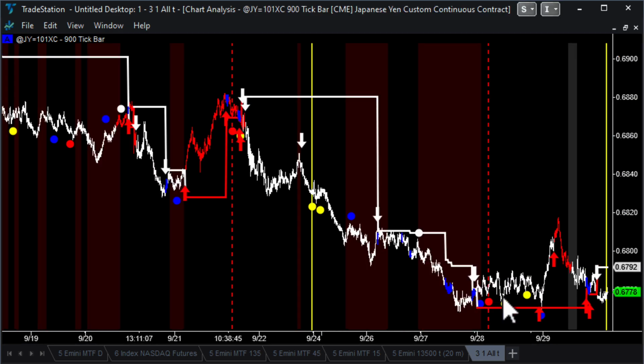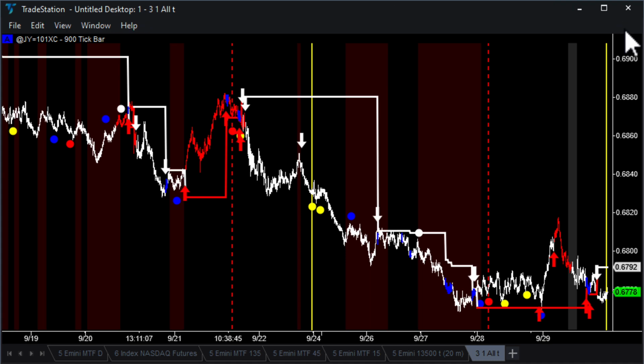And Japanese yen's just been in total free fall. I was looking at it at 70 cents thinking maybe that was a level it might hold, and we're down at 67 3/4. So this thing is just falling apart. So one day this is going to bottom and we'll have a decent signal, but I'm not sure this is it on the Japanese yen.